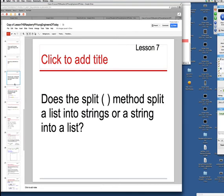Does the split method split a list into a string or a string into a list? Do we have anybody who wants to step up? Anyone dare try it again? All right, let's go, Michael, the man, the legend, the myth. Oh, no. This is not what we want to have happen in here. All right, also my mouse jumped away. Yes, Micah. It splits a string into a list. Very good. That's exactly right. String into a list.